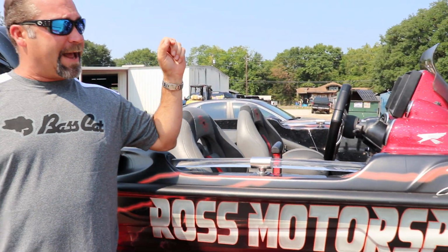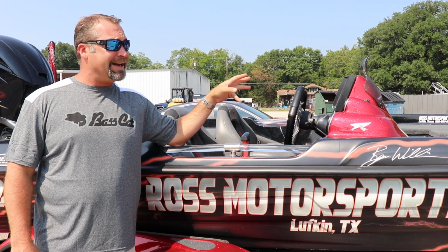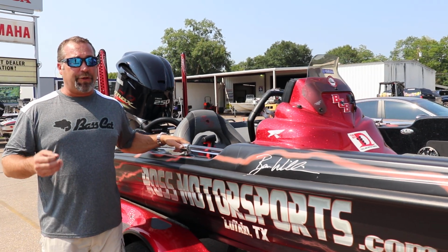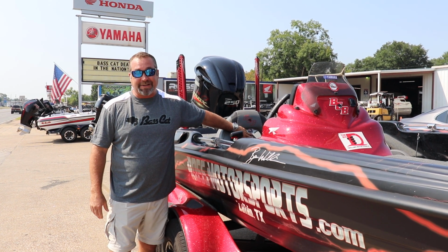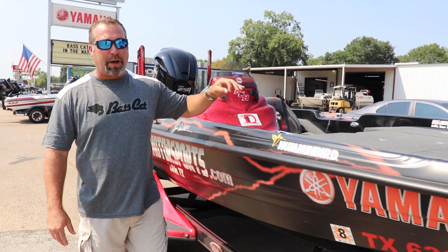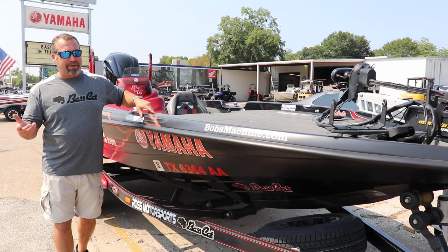In the console, it's a Humminbird Helix Mega Imaging 10, as well as up front. You also have a Helix 10 up front. This boat is also equipped with a Kicker stereo system. It's got two speakers on each side, as well as two tweeters in your seat, which is a pretty cool option. Up front, we have a 112 36 volt Ultrex. It's got the iPilot on it and so forth.